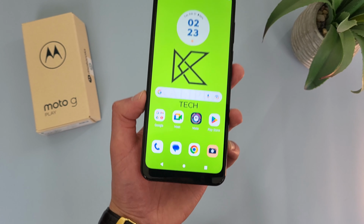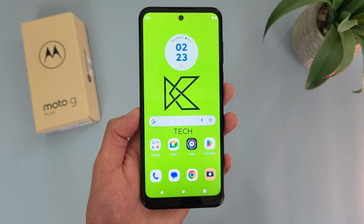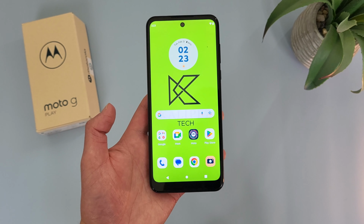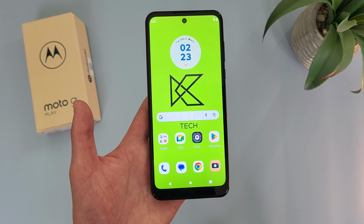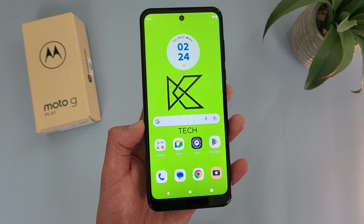Now, I will say the bezels could be a little bit thinner, especially this bottom one, but in general, aside from literally just that one issue, as far as the design goes, everything else about this phone is actually really nice. Sure, it's not the most premium look ever, but this is a $169 phone, and probably, depending on what happens with deals and carriers in the future, most people are going to be paying a lot less.